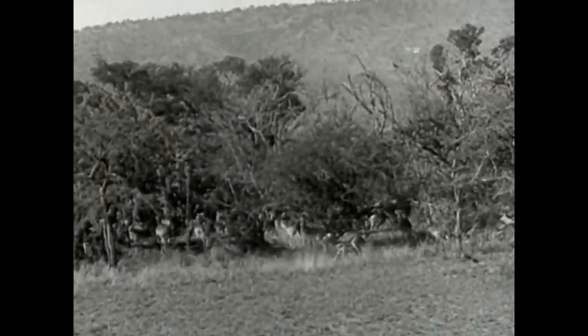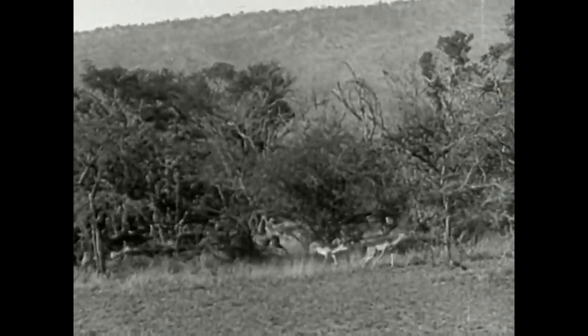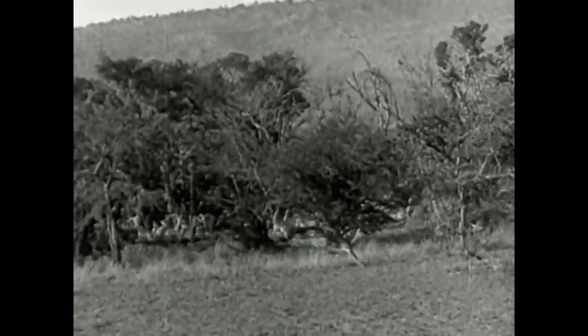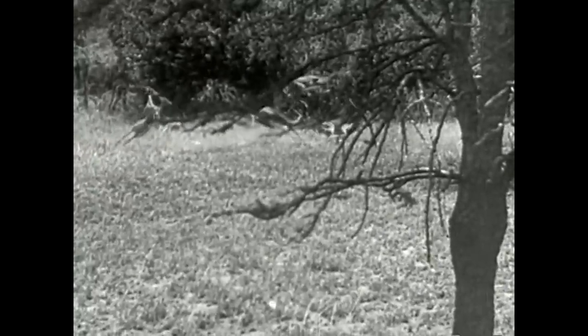No authority seems to know why the impalas jump. It's just another of those unexplainable mysteries of African animal life. When they stop, no amount of outside interference can stop them again. Sometimes they jump backwards to keep the dust out of their eyes.